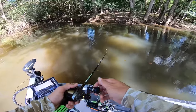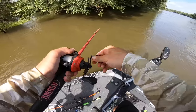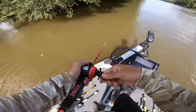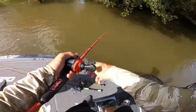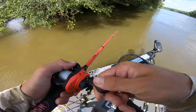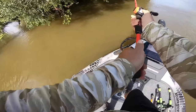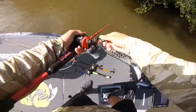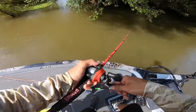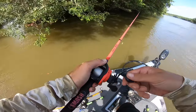I don't think these bass are in these lakes. We need to be out on the main river. I don't know if there'd be any here, but it's worth it. I don't know. Oh God, oh my gosh, I couldn't. Oh. No, I don't have them. That was a monster. Gosh, dang it. I mean, just hammered that thing.